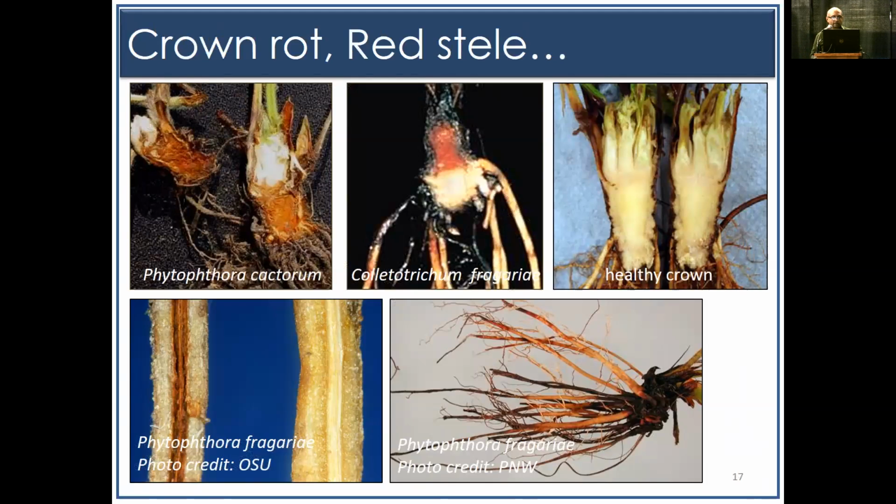On the lower panel, it's caused by Phytophthora fragariae, also known as red stele, which is very common. If you just take a vertical section, you can see the stele region is really red, dark red, and the roots give a pinkish red color. So that is caused by Phytophthora.